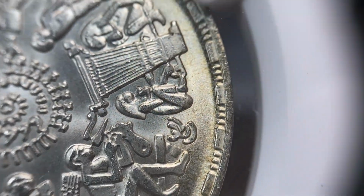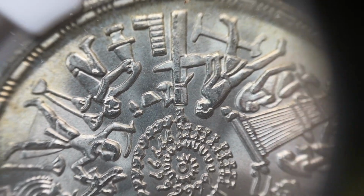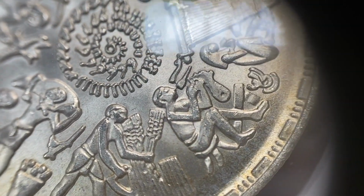And you see, here's some Egyptian, it looks like they're in the process of manufacturing different things here, and amongst them is pulling the wheat, harvesting the wheat.